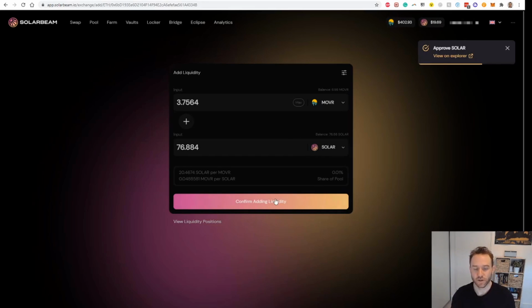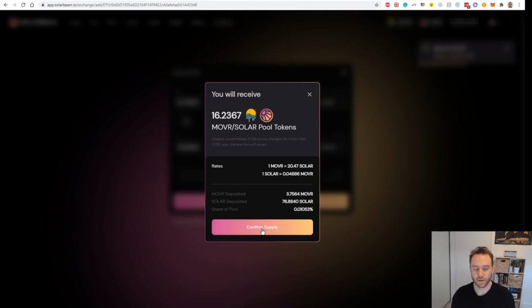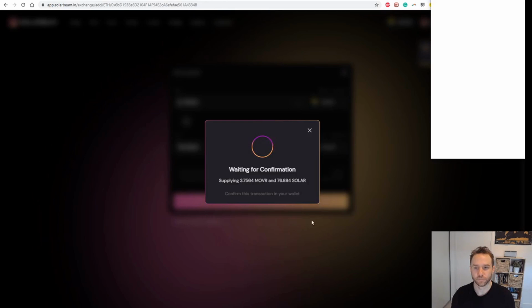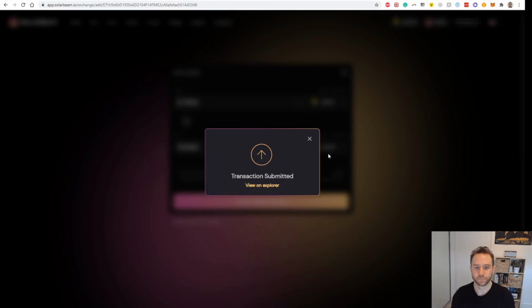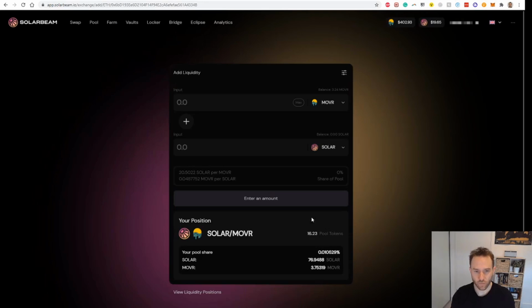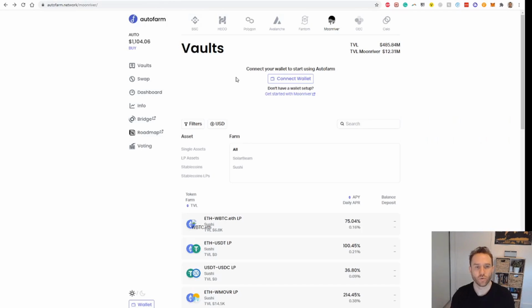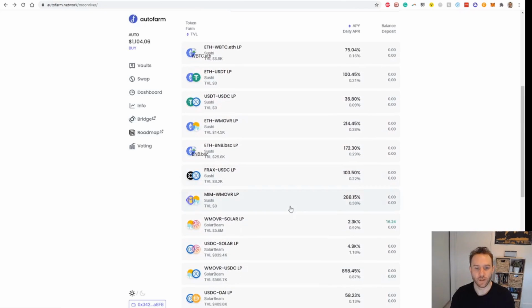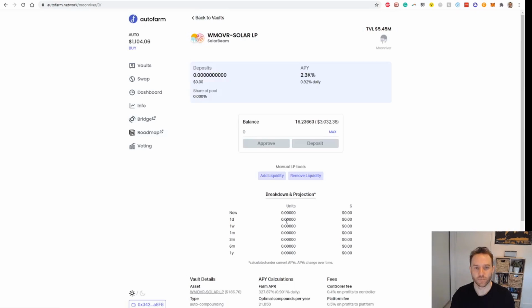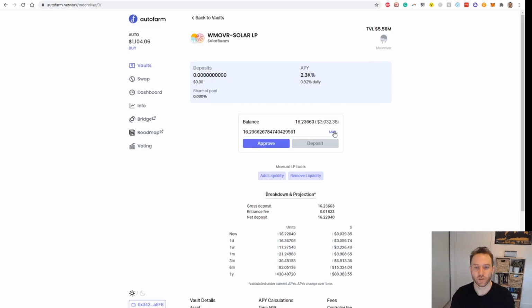Looks like transactions are going fairly quickly this morning, so we'll go ahead and now confirm that supply. Confirm that transaction as well. That gives us our LP tokens here, our Solar MOVR LP tokens. The next step is to go across to Autofarm and connect our wallet. We're going to go down and find the wrapped MOVR and Solar LP, which is 0.92% per day at the moment. Pretty much we just click max.